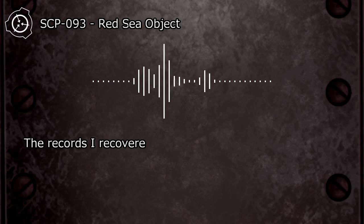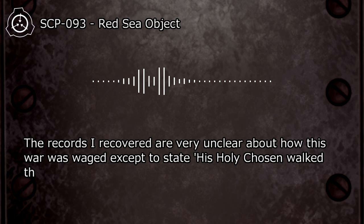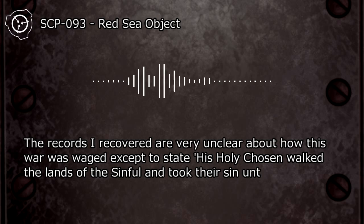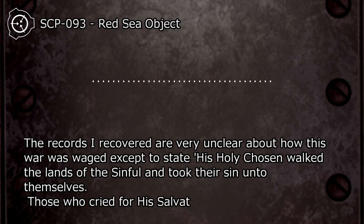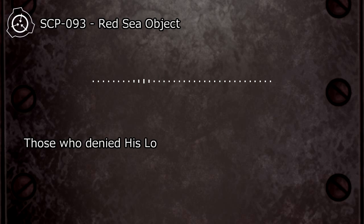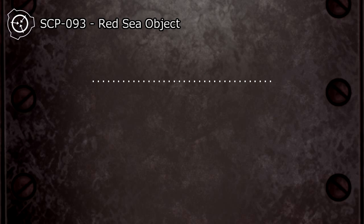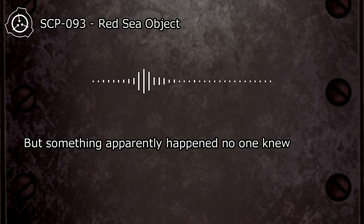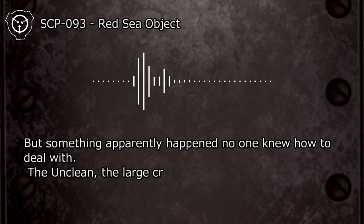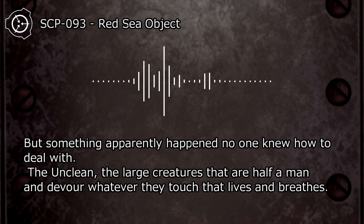The records I recovered are very unclear about how this war was waged, except to state His Holy Chosen walked the lands of the sinful and took their sin unto themselves. Those who cried for His salvation received it and are now our children. Those who denied His love were purified in His radiance. But something apparently happened no one knew how to deal with. The unclean, the large creatures that are half a man and devour whatever they touch that lives and breathes.